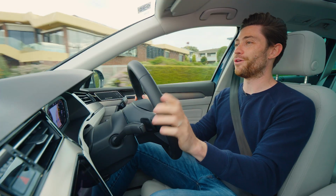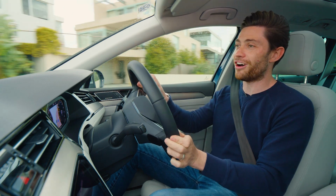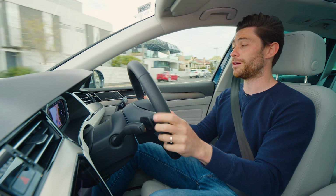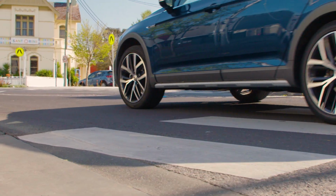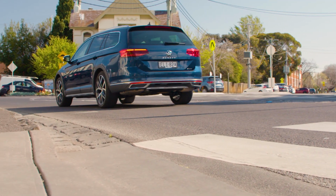Like the rest of the car, the way the Alltrack drives is very, very polished. All the control weights are nice and light and very easy to use. Road noise is kept to a minimum as well, despite having large 19-inch wheels. And because we've got that extra ride height to the suspension, the way this car rides feels very, very relaxed.